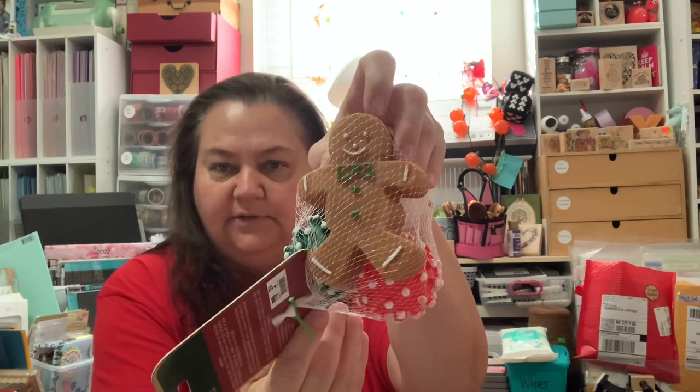So I got that. And then of course I had to get something for the little fur babies. Big Lots has a great selection. This is $3.50, of the cutest things for the dogs. Clothes, all different types of clothes, little Christmas outfits and toys and all kinds of cool stuff. So this, look, that's why I got it. It has a little Santa ball and then these two little balls. So I had to get that for the boys.